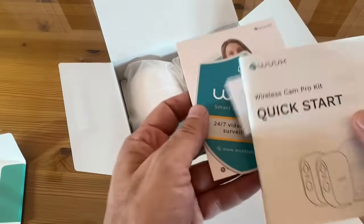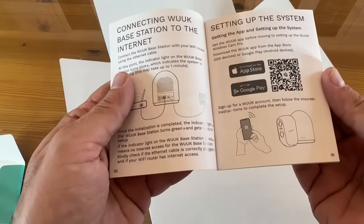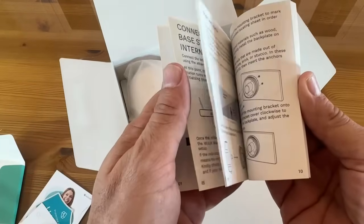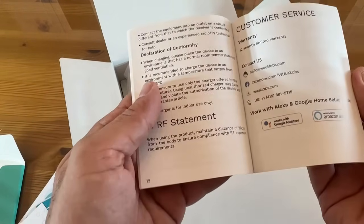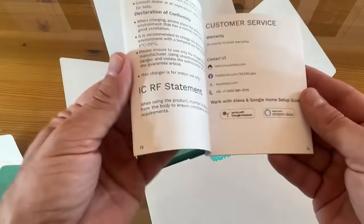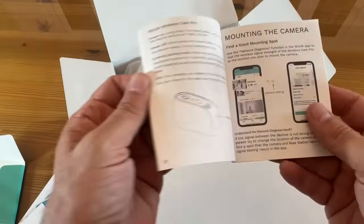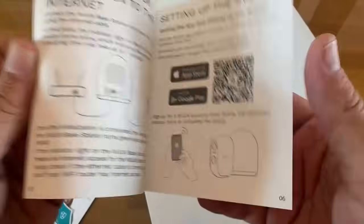24/7, you got the sticker. This is to help you mount it. And of course that quick start guide. And you can go get it in your app store. Works with your Google Assistant and your Echo device. How cool is that? That's right. So everything you need to know with color diagrams.